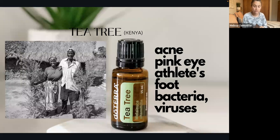But the most important for you would be the Essential Life book. This is the newest edition. They're getting bigger and bigger. This is actually a really heavy textbook, the Oil Bible from doTERRA. This is the 7th edition.